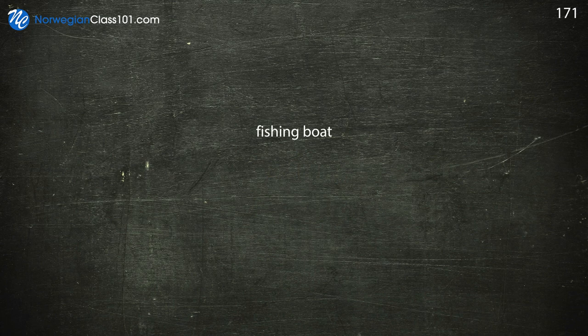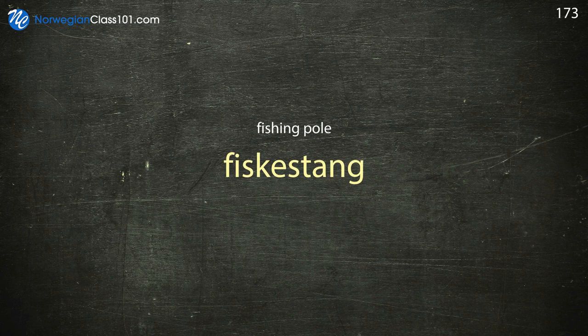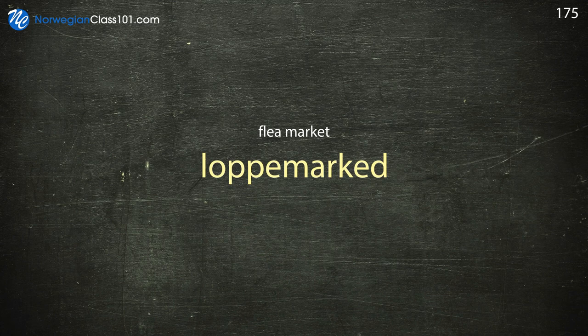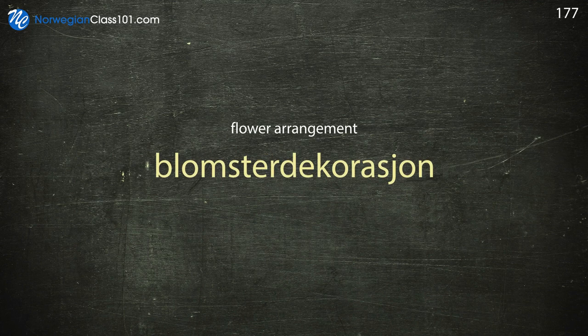Fishing boat. Fiskebåt. Fishing line. Fiskesnøre. Fishing pole. Fiskestang. Fitness. Godt trent. Flea market. Loppemarked. Flight. Flytur. Flower arrangement. Blomsterdekorasjon.